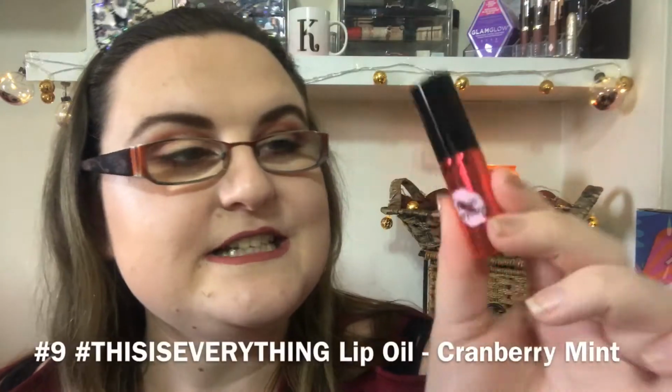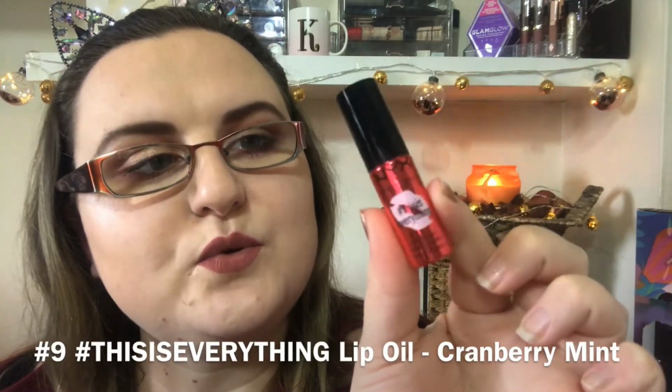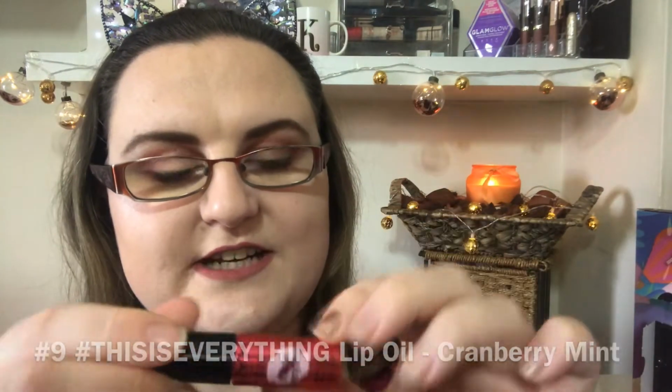On to day 9. Wow, so this is a different kind of bottle. It's kind of like a foiled packaging. Really, really pretty. This is a lip oil. It says hashtag this is everything, and this is in Cranberry Mint. If it smelled like cranberry and mint, I would be in heaven, but I bet it doesn't. So it's just an oil, so it is clear, and it will just probably hydrate your lips. No, it doesn't smell like cranberry or mint.